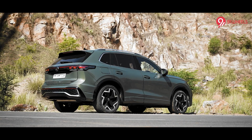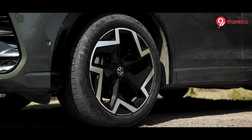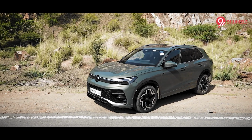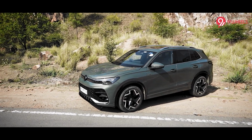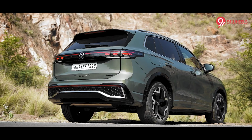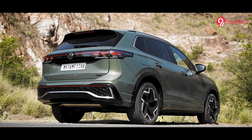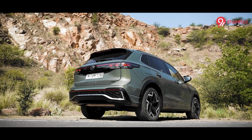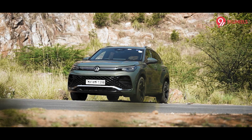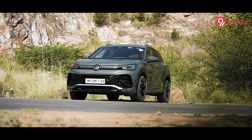Side profile is dominated by large 19-inch Coventry alloy wheels housed in blacked out wheel arcs. The R-Line also gets dark rear windows. These look good and aid in summers as well. At the back, I love the connected lights, the LED design, and once again the rather large blacked out area in the bumper. In all, the R-Line means business in the way it looks, but thankfully is not overdone.